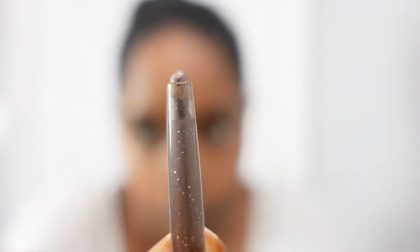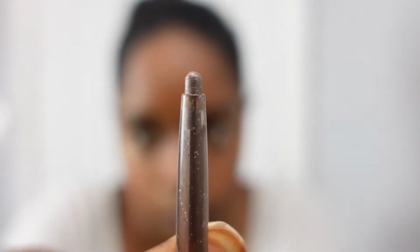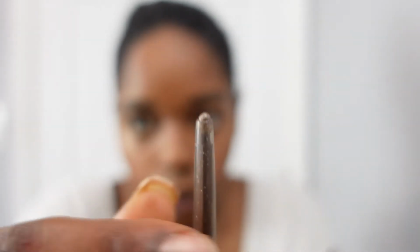Okay, all right, so that's that. I feel like it looks good, does it? Don't be lying to me. Okay, so now I'm gonna go into the eyes. So now I'm gonna be using this Physicians Formula Shimmer Strips Nude. So this is a color nude, and when I do natural styles for daytime, I stick to a nude color.